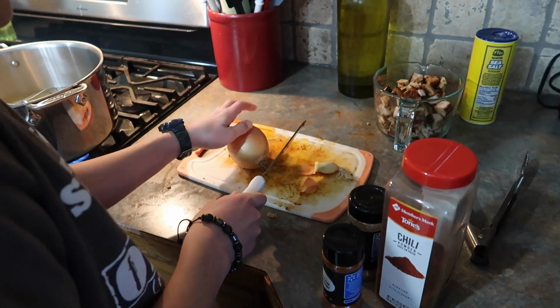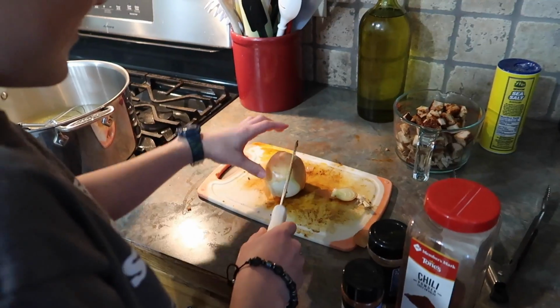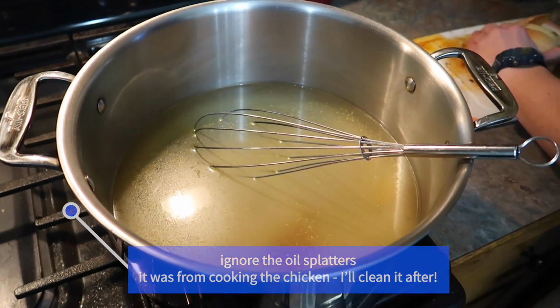Andrew is now chopping an onion for the first time ever. Actually, I chopped an onion once in Cub Scouts. Oh, don't get a finger. Like this?